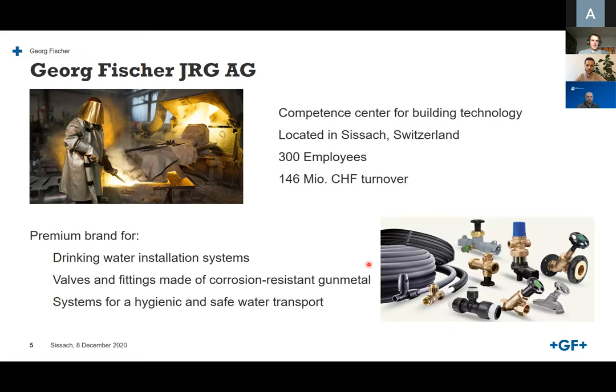So what is our product? I think we are the premium brand for drinking water installations, including pipes, including valves, technical water distribution parts. We are quite proud to have the most efficient valves and fittings made of corrosion-resistant gunmetal. And our systems are built to have hygiene and safe water transport in a single family home, but also in large scale buildings and public environments.